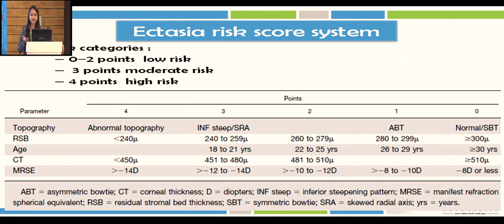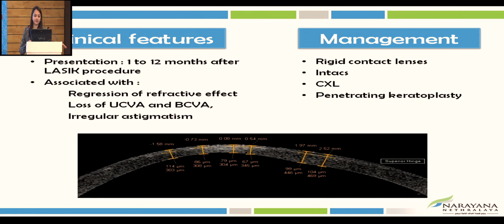And this is the risk scoring system. So we should be careful pre-operatively, if there is any topographic abnormality, be very careful. Look at the residual stromal bed. It should always be a little more than 250. Young age people are at risk. Let the refraction stabilize and then go ahead with the LASIK. Do not touch very, very low corneal thickness people, and with patients with high myopia, be a little careful.